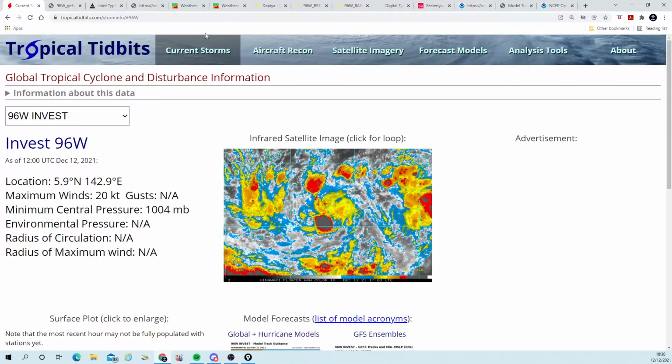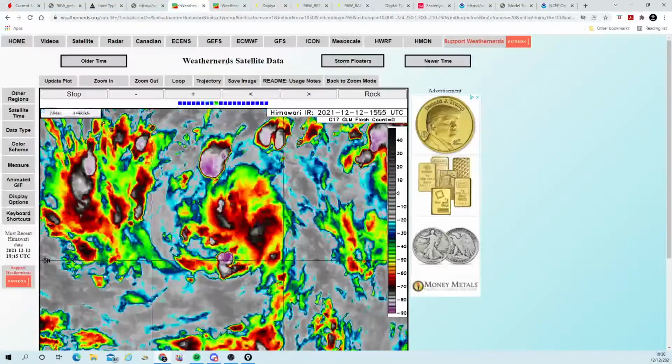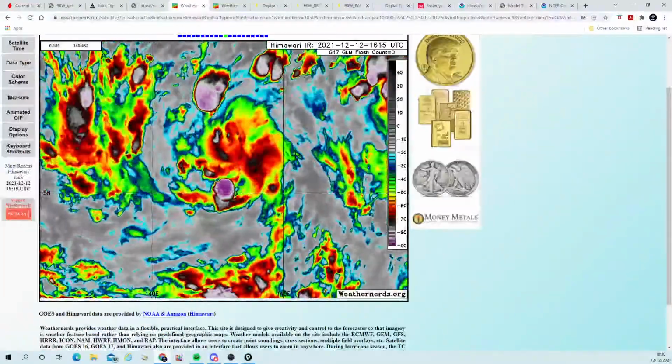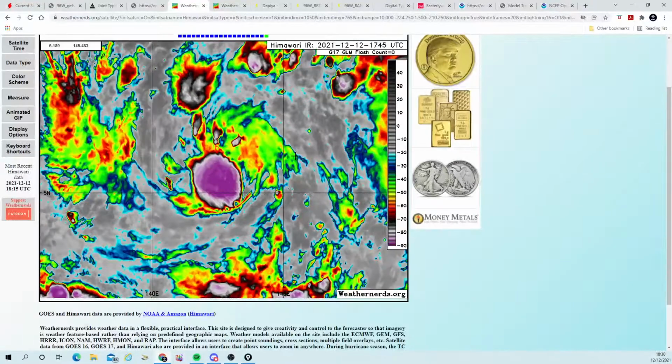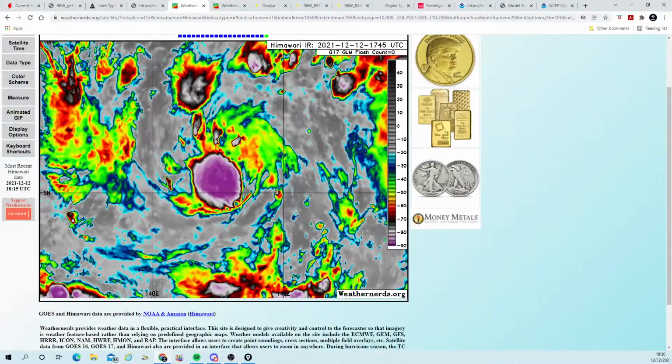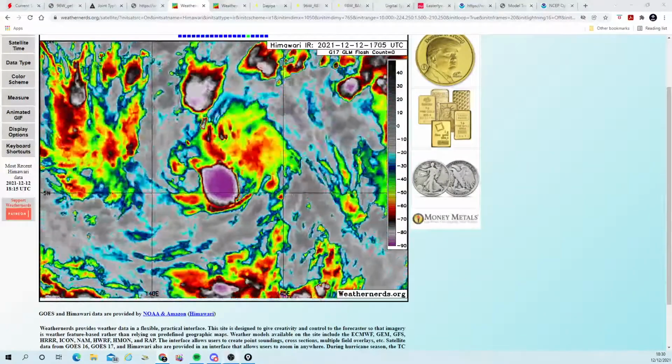We're going to continue to closely monitor this storm over the next several days. And obviously the development of this is on our minds. We'll give you more tropical updates on this one and other systems throughout the rest of the day. So this is going to be posted as soon as I possibly can.